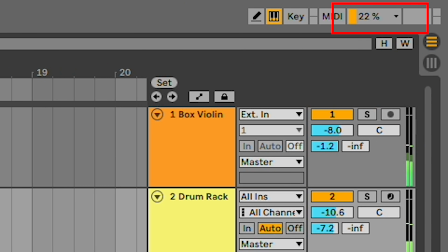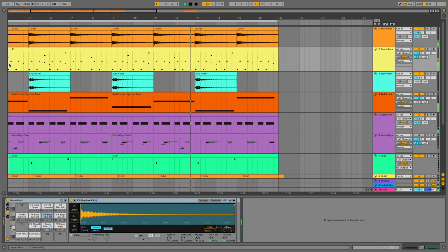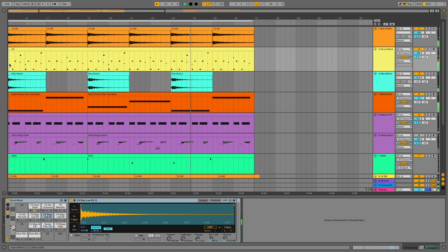You see, the CPU usage is substantially higher. Yeah, I'm definitely waiting for that native M1 version. So your decision about whether or not to upgrade to an M1 Mac right now may have to do with actually what DAW you use. If it's been updated, then yeah, go for it.